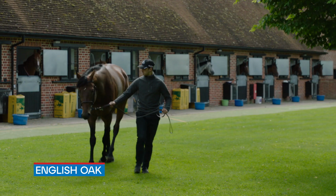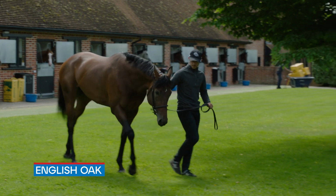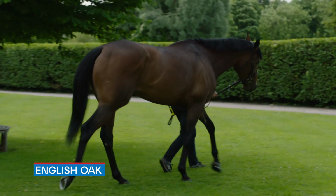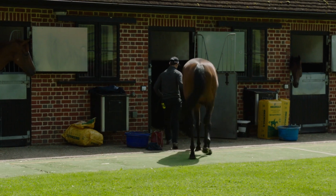His next step will be Royal Ascot and the Buckingham Palace, and a 10 pound hike. If he gets beaten a nose, we can give Mr. Murphy a bit of a ticking off for winning too far at Haydock. But I think he can overcome the 10 pound hike in the handicap.